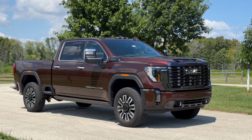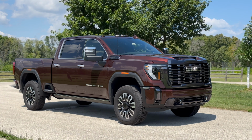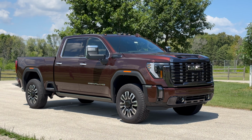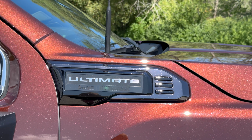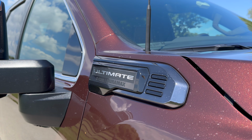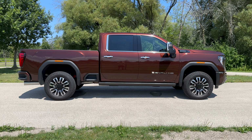I love it. The thing is massive, so you've got marker lights on the roof. Around the side, you've got 20-inch wheels wrapped in all-terrain tires. And then the front fender gets the ultimate badge, which is very involved. And we talked about it in our feature tour video, so if you want more information, check that out. And then there is the sheer length of this thing.